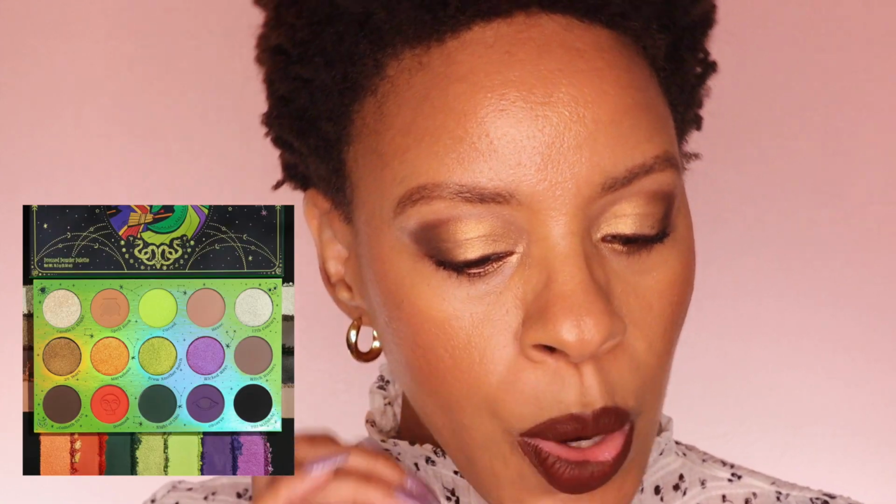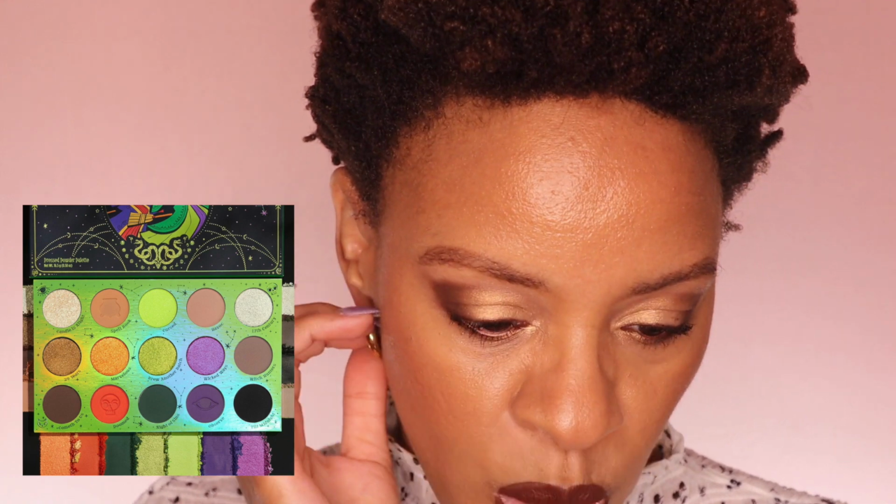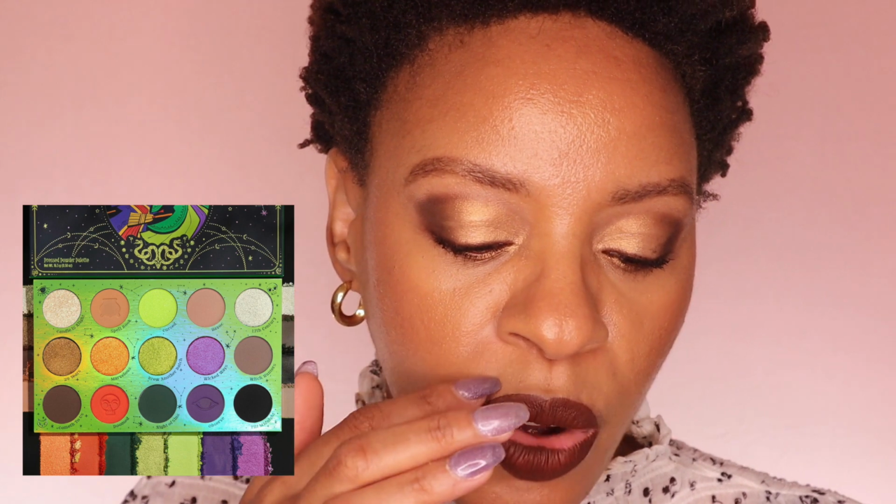I feel like I have the original Hocus Pocus Colourpop palette. I skipped the second one. I wasn't that into it. It just didn't really do much for me. The colors in the other one were a bit more my style, my speed, my aesthetic, that kind of murky, dusky tones. But it was very much neutral. And I think a lot of people were a bit disappointed by that.